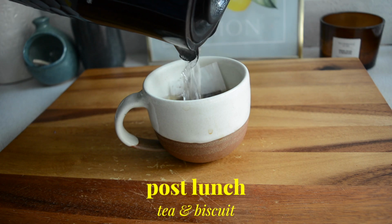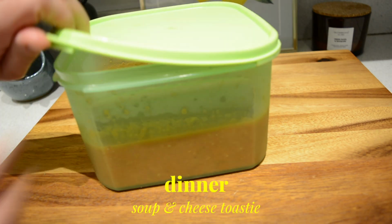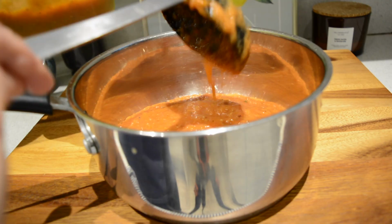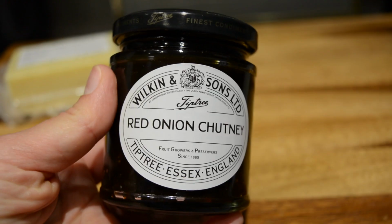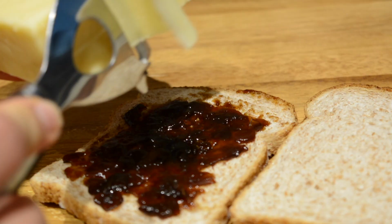Post lunch, I had my usual tea and a chocolate digestive. For dinner, I'm having some of my soup from the day before, so I'm just warming it up in a small saucepan. And I was really craving a toasty on the side, so I picked up this cheddar cheese and onion chutney to make a cheese toasty.